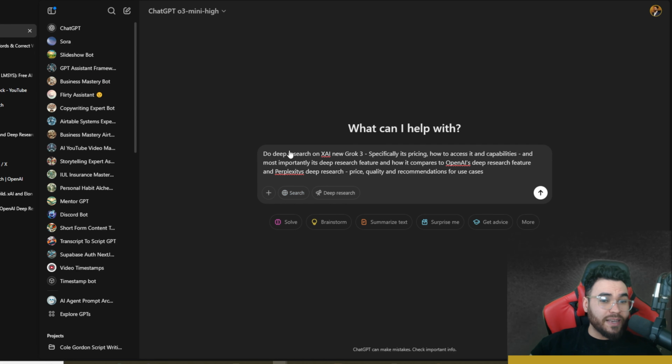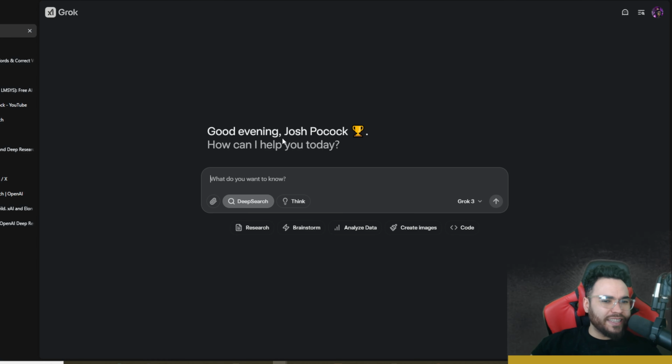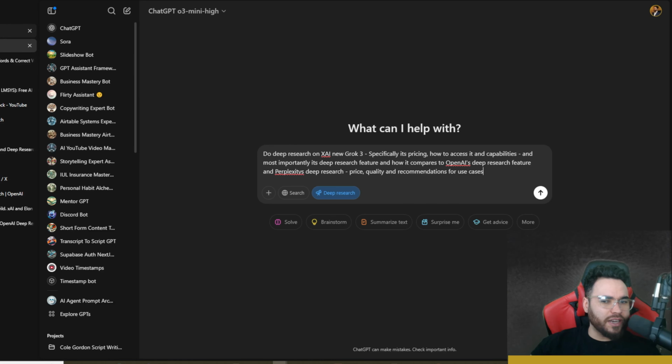I'm also going to do the same thing over here in OpenAI's deep research. So we're pasting this in right here. We're going to click on deep research. Now OpenAI's chat interface right here and the dedicated grok.com interface definitely have some similarities, of course.